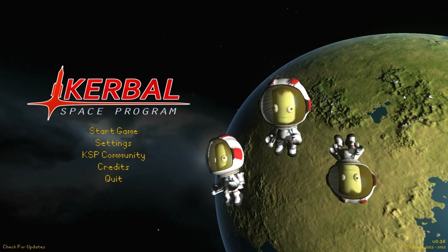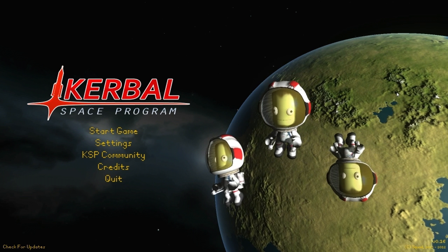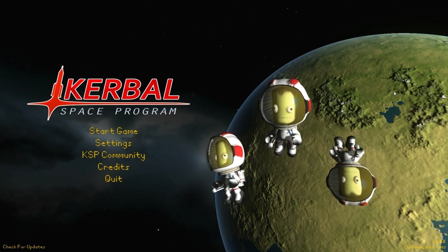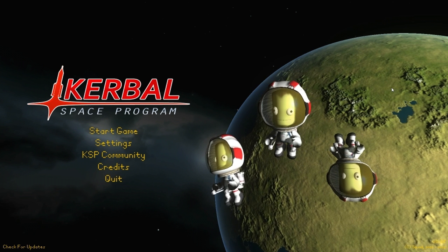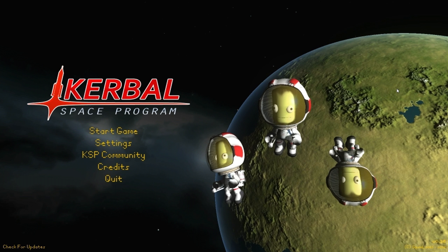When we last played, we successfully landed 3 Kerbonauts on Minmus and returned them safely to Kerbin. It was a good time. Another space mission in the bag.